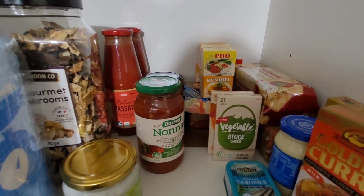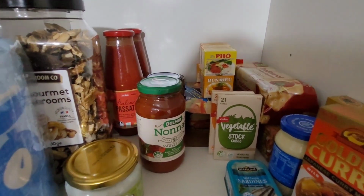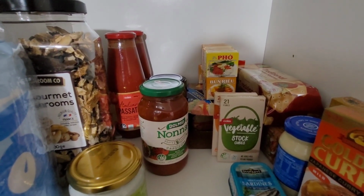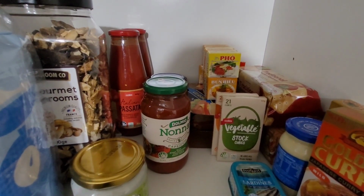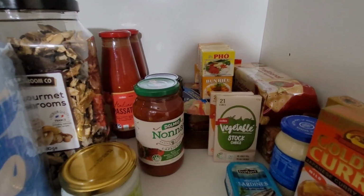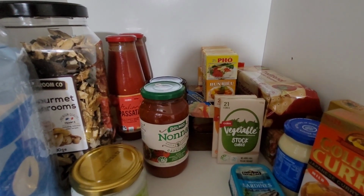So people who do the Prepper Pantry videos and whatnot, some of them do it for the end of the world things. For myself, I do a bit of a mixture. The purpose of my Prepper Pantry is just to curb a bit of that inflation cost as much as I can, and to also prepare for food shortages or natural disasters.